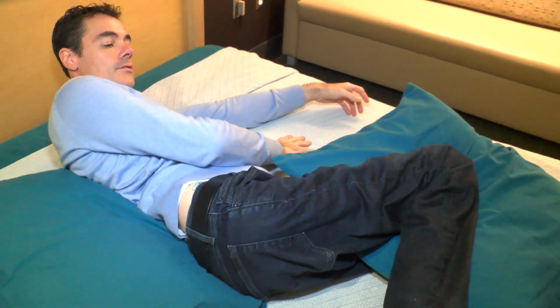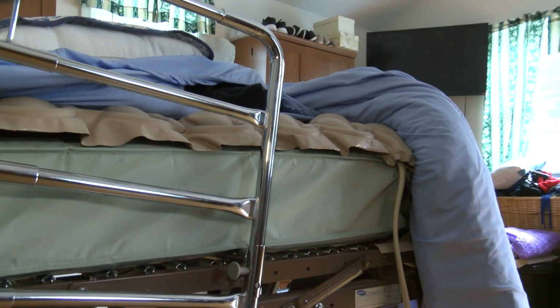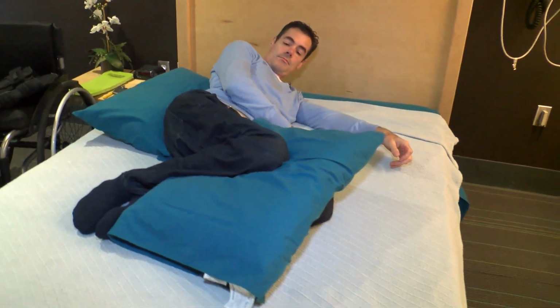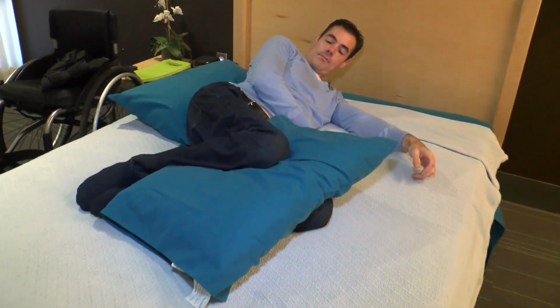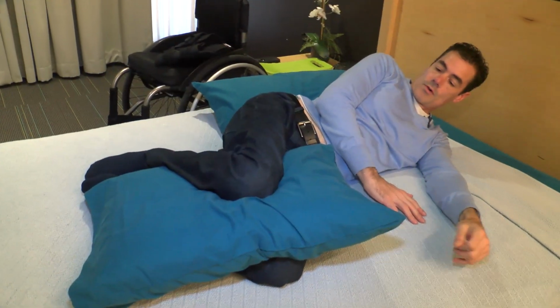I sleep on a regular mattress. There are different types of mattresses you can buy. There are actually things called air mattresses that people sleep on. Again, everyone's different. This is what works for me, but people should figure out what may work for them, and again, talk to their physician about what may work best for them.